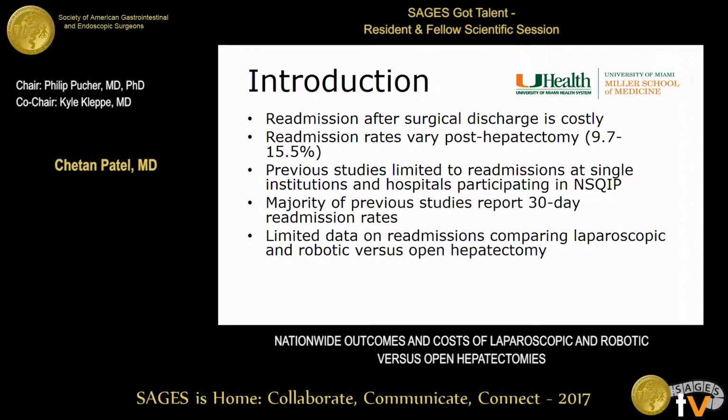So readmission after surgical discharge is a costly endeavor for the entire healthcare system. After surgical discharge, it accounts for approximately 20% of the healthcare costs of the entire country. Readmission rates after hepatectomy have been reported anywhere from 9.7% to 15.5%, depending on the individual study.